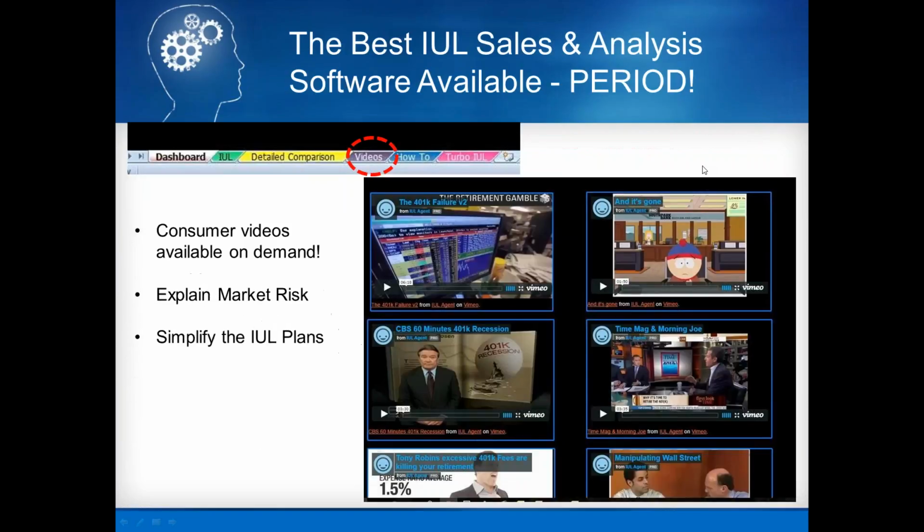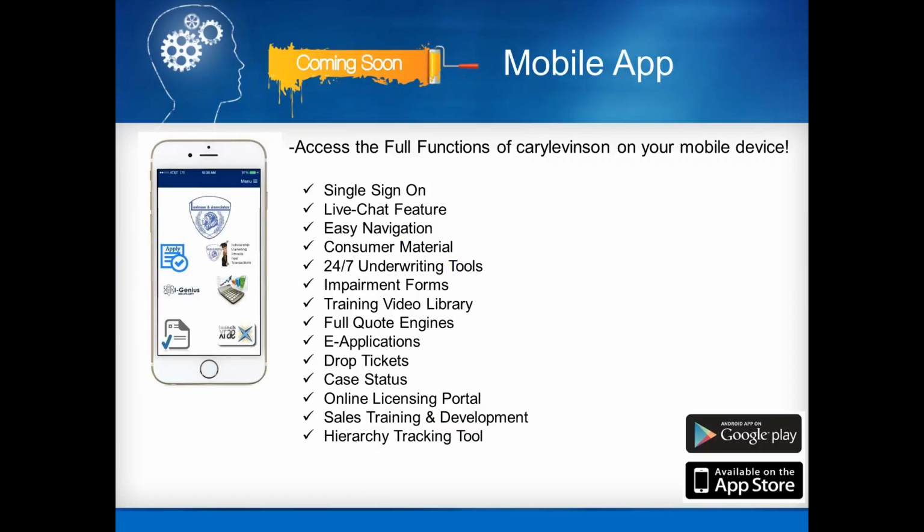But what's so neat is that besides just comparing and breaking down the Index Universal Life product, there are on-demand consumer videos that explain the market risk, simplify that Index Universal Life plan, and show your clients all the added fees associated with their 401k or other investment plans, and really give them a reason to purchase that Index Universal Life policy. So this is by far, like Bill said, one of the best software programs in the industry. What we've seen from agents using this platform is they're not only able to get in front of more people, but close a higher percentage of the sales they speak to, because this breaks down the product in such an easy way that anybody can understand it.